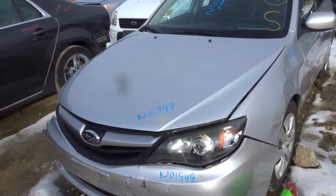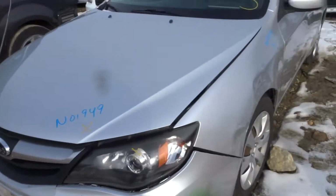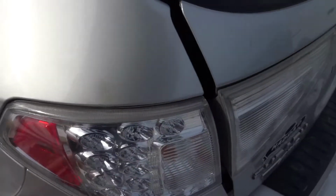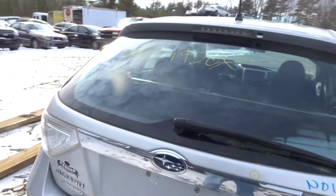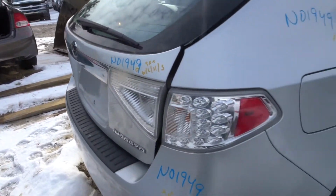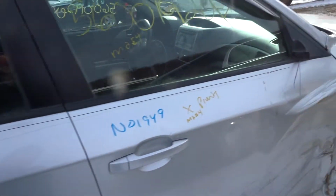Moving our truck here today, I have a 2010 Impreza with 70K. Left and right front complete suspension, left front door, painted mirror, no sunroof, left rear door, rear bumper complete with rebar, rear lid clean with lights, hinges, spoiler, right rear quarter clean, right rear door clean, right front door parts only.